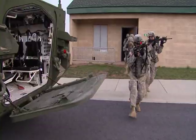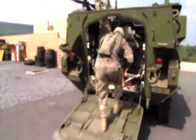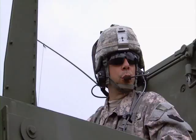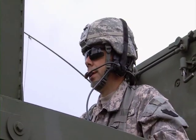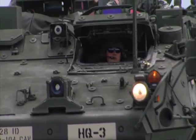Having secured the building, the cavalry troopers successfully exit the area and return to the safety of the Stryker. While the intensive training of Major Marshall and his troops is critical to their success, it's the U.S. Army Stryker that makes it all possible. This lovely piece of Army technology sitting behind me makes my job that much easier.